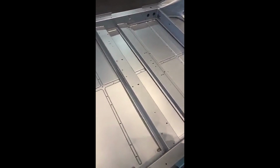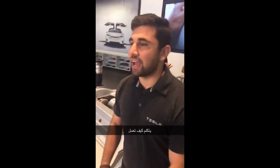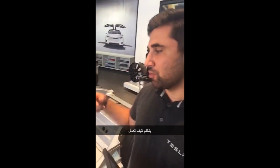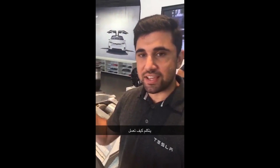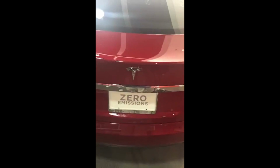What's the battery? Anything we should know about it? There's about 7,000 battery cells. It weighs about 1,200 pounds. They're all lithium-ion batteries, which power the two motors. All right, so you're probably wondering how the car actually turns, right? So we convert the DC power to AC, send it to the inverter, and it goes to the motor.